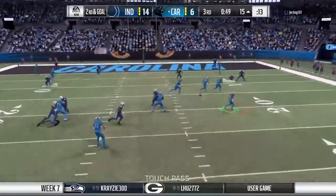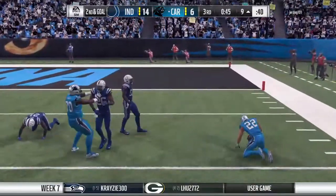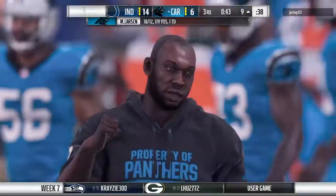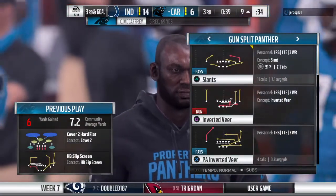Looking to throw on 2nd down. Larson, he'll try and set up the screen. It's complete. And now they're inside the 10 as he's brought down at the 9. The catch good for 6 yards, but now it's 3rd and goal.